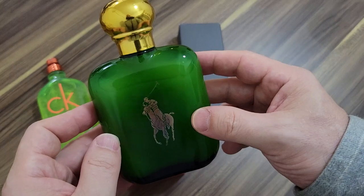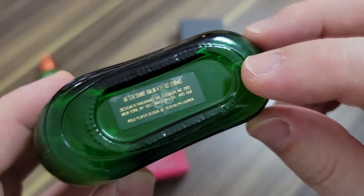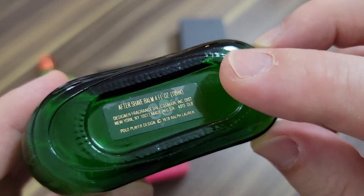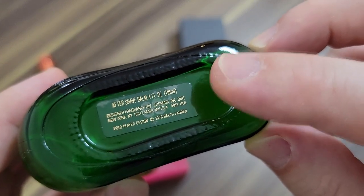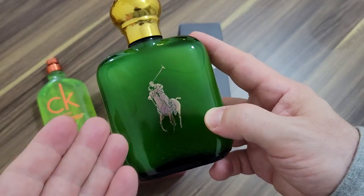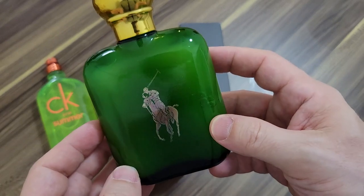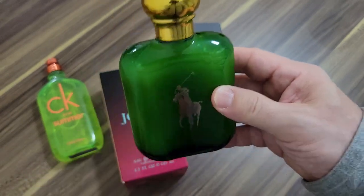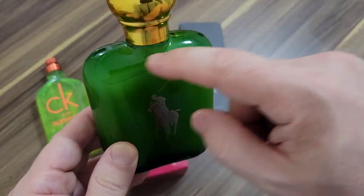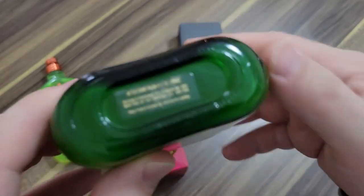Now, this is not Polo Cologne, as you might think. It's got some gooey white stuff in there. This is the aftershave balm. This is a big bottle of 4 ounce, 118 ml. I rarely see the aftershave toner or balm, so when I saw this, I thought it was interesting. I also saw that it was full. You can just see there's the bubble right here. This thing is almost full of the aftershave balm.